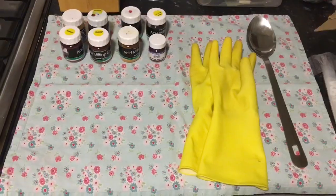So I'm going to swing my camera around and show you my setup, look for my mask, and then I'll show you, well, I'm not going to do it all because it'll just take too long, but I'll show you snippets of it when I'm doing it. So let me turn my camera around. Wait there. So this is my setup for dyeing.